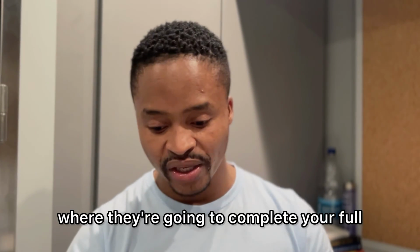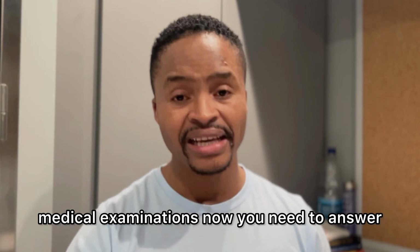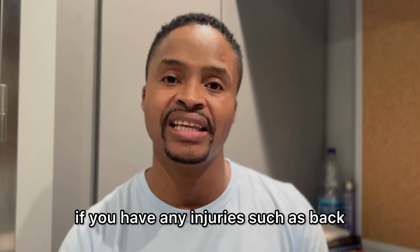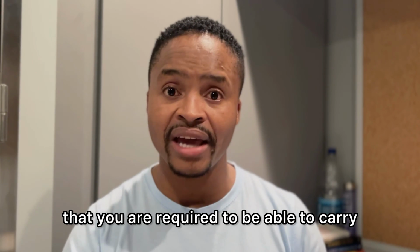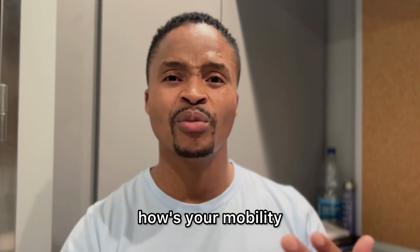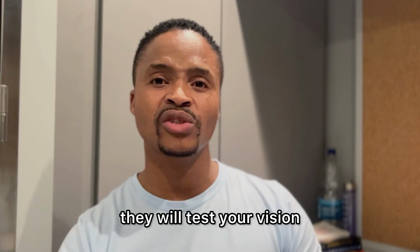Now this is where they're going to complete your full medical examinations. Now you need to answer and be honest with this one, guys. They will check if you had any injuries such as back, because on a cruise ship, guys, there's a certain number of weight that you are required to be able to carry in order to be fit for duty. Now if you've had things like seizures, how's your mobility, they will test your hearing, they will test your vision.